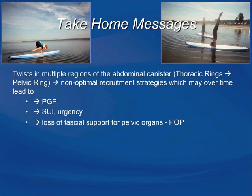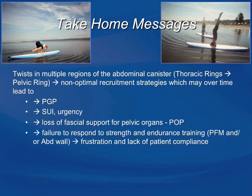Now, what you see in these patients is often a failure to respond to strength and endurance training, because we've really found that when there are twists in the systems, it drives these asymmetric patterns of activation and you don't get symmetrical strengthening on left and right sides when you're always in a twist. So this leads to both frustration on the part of the therapist and the patient and ultimately lack of patient compliance. Because in order to strengthen the pelvic floor, the research has shown you need 15 to 20 weeks of strength and endurance training. A lot of this is from the work of Carrie Bowe. But 15 to 20 weeks of contracting a muscle that isn't actually contracting, 15 times zero still gives you zero.